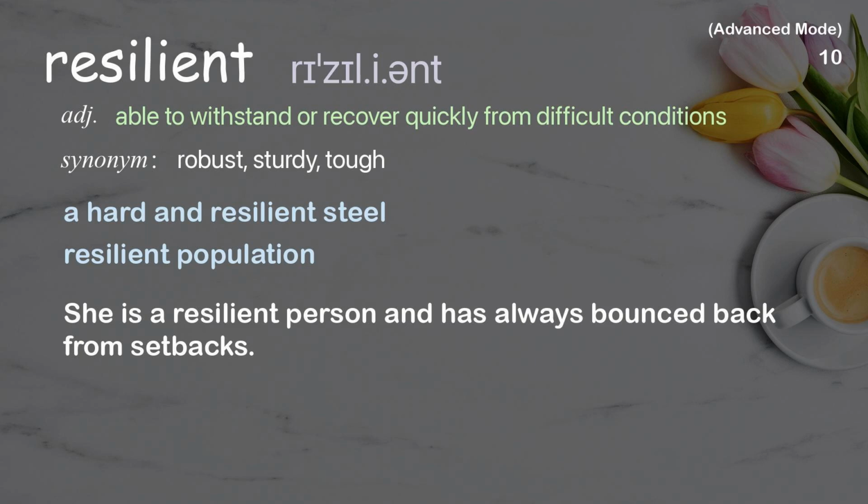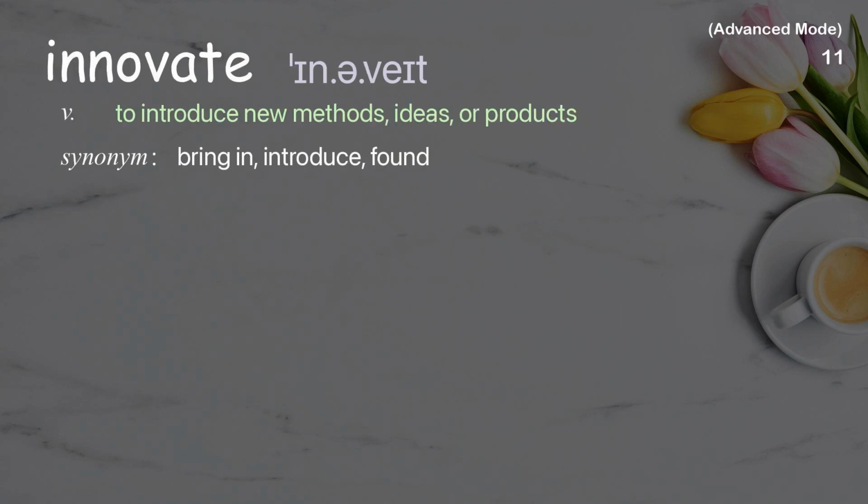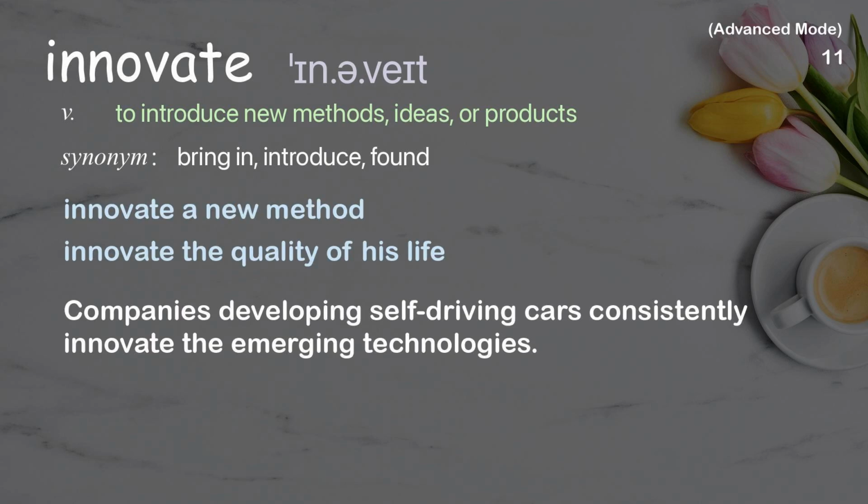Innovate. To introduce new methods, ideas, or products. Examples: Innovate a new method. Innovate the quality of his life. Companies developing self-driving cars consistently innovate the emerging technologies.